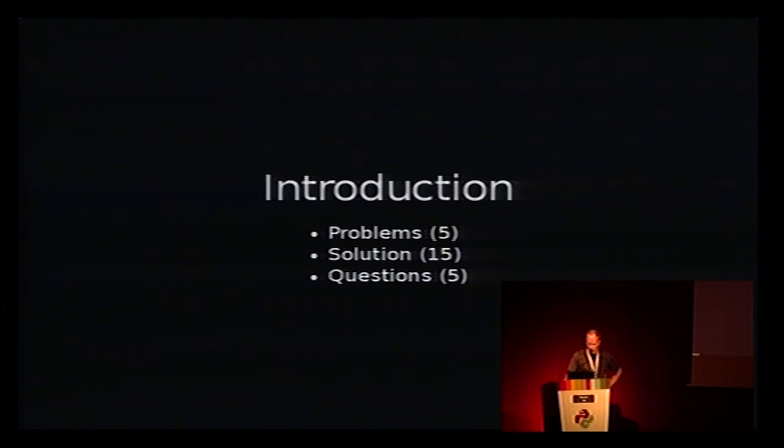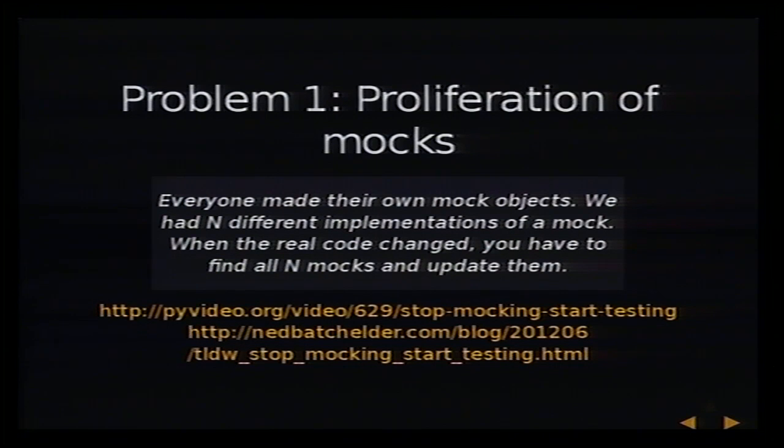So, first of all, let's talk about the number of problems with testing APIs using unverified fakes or ad hoc mocks or stubs in your tests. These aren't ideas of mine. These have been discussed at previous PyCons, for example, by a couple of guys, Augie Fackler and Nathaniel Manista, and they gave a great talk entitled "Stop Mocking and Start Testing." Well, I'm reading here from a transcript written by Ned Batchelder.